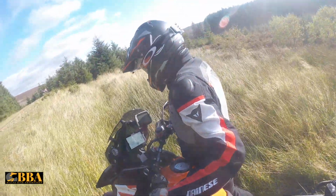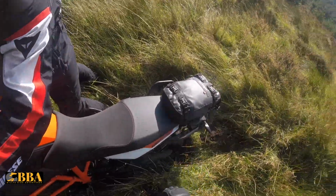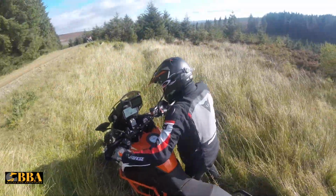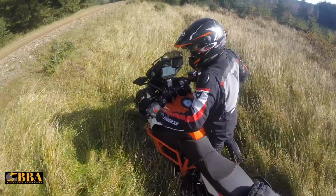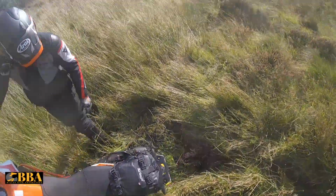It's actually quite a steep bank. The GoPros don't do it any justice in terms of how steep the bank is, but we just had to edge the wheels up the bank ever so slightly to get it onto dry grass, and I was able to ride the bike out. So thanks KTM for building a good strong bike, and thanks to my mate for helping me out of the ditch.